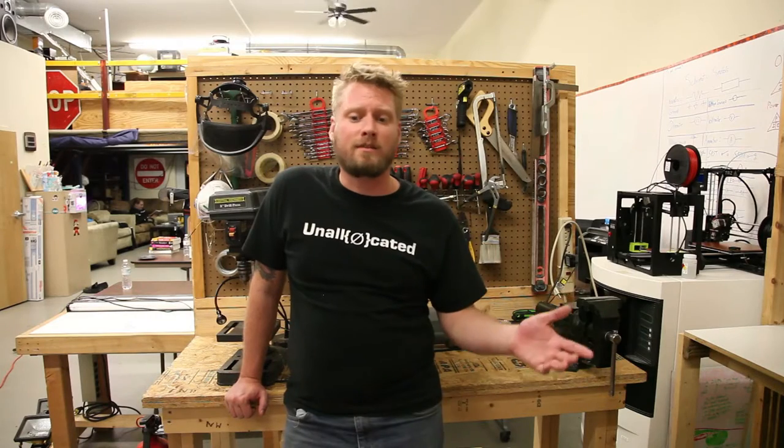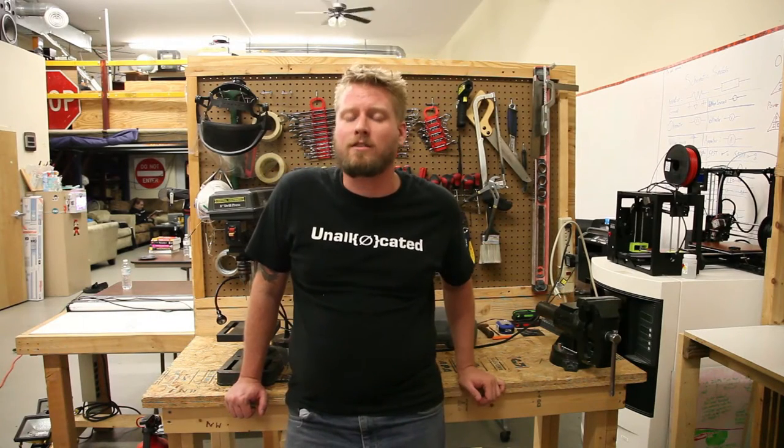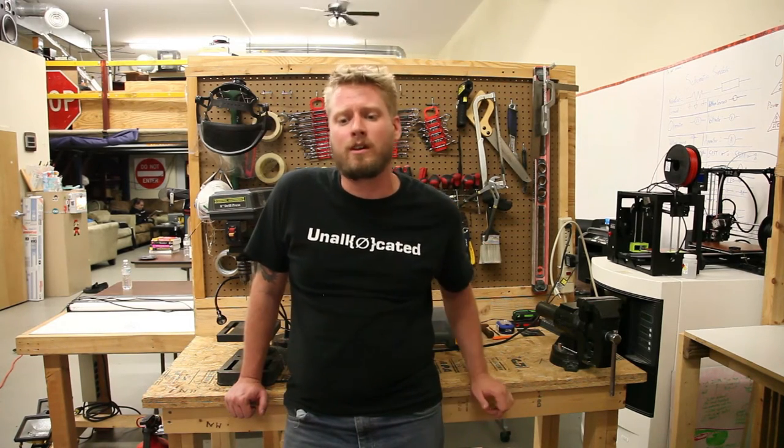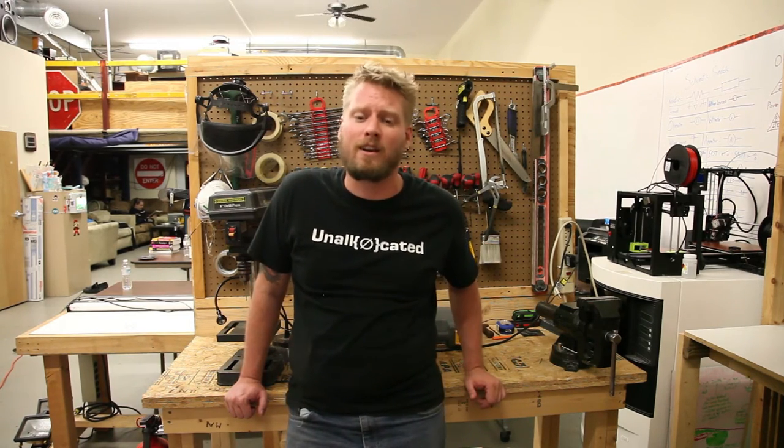But this just isn't a plea for more elbow room. A larger space means we can have things like a second, maybe even a third classroom, a larger work area for bigger projects, better storage options, a dedicated area for 3D printing, and that's just the beginning. Here at Unallocated Space, we do things a little differently than other hackerspaces that require dues or subscriptions. Every class, every event, every workshop we do here is 100% free and open to the entire community.